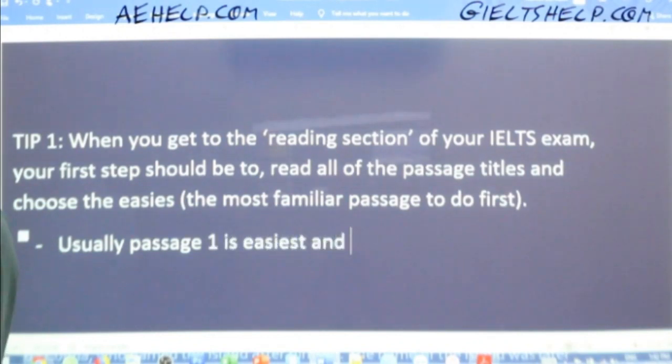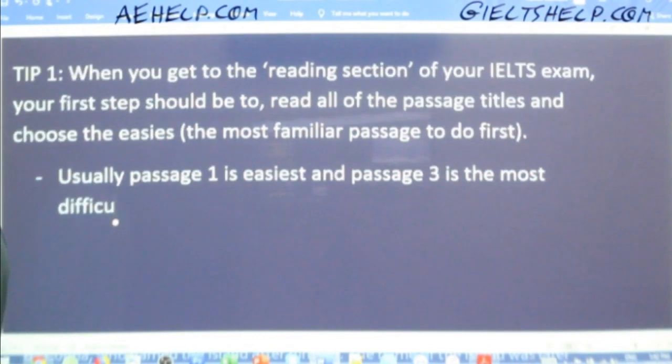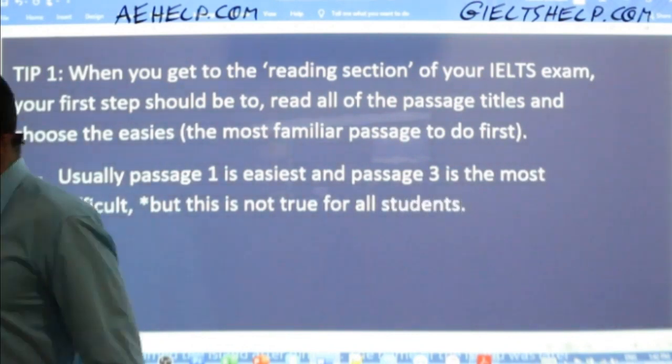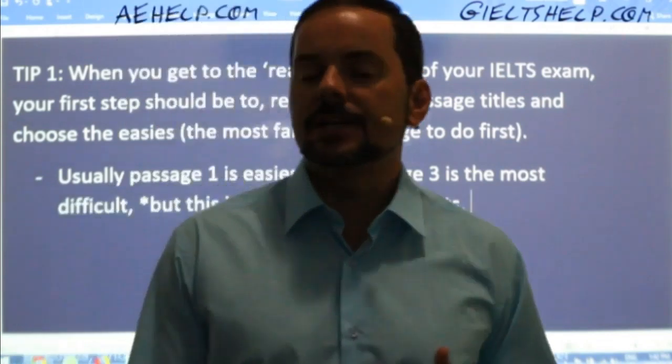And passage 3 is the most difficult. But this is not true for all students. So what you will find is usually passage 1 is something physical.